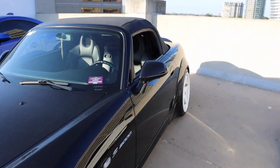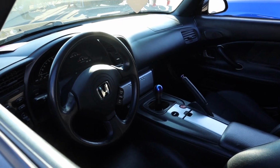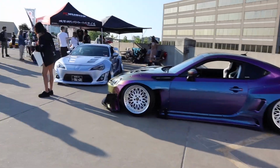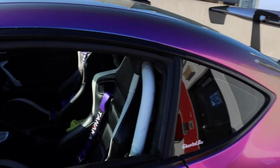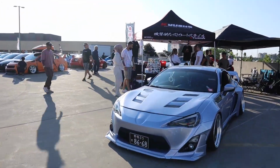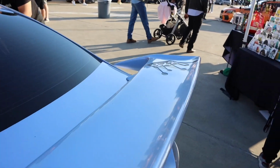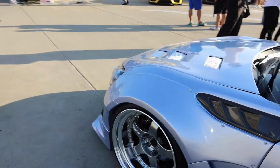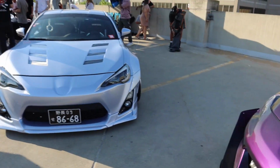After seeing the other S2K, kind of ruined S2000s for me, bro, but it's so tiny in here. Jeez, look at this wrap. Holy, this wrap is dope. Interior is dope. This one is clean too. Woo, the 326 wing. Damn, bro. Which one do you guys like more? This one or this one?